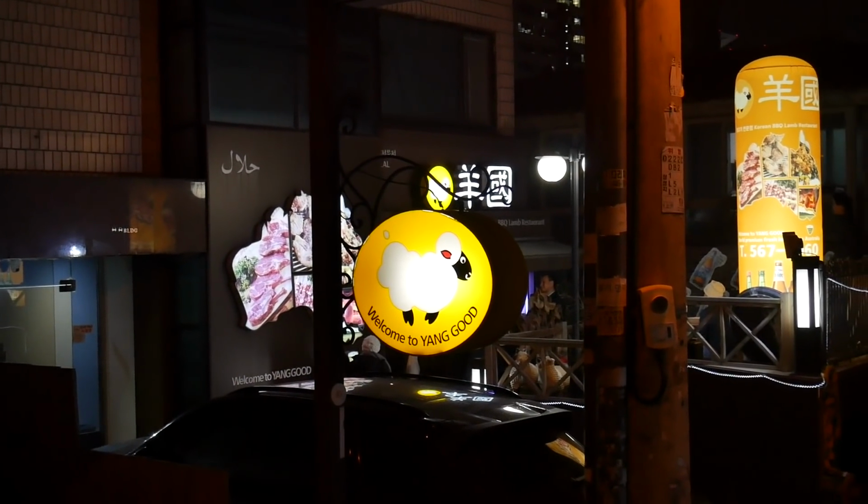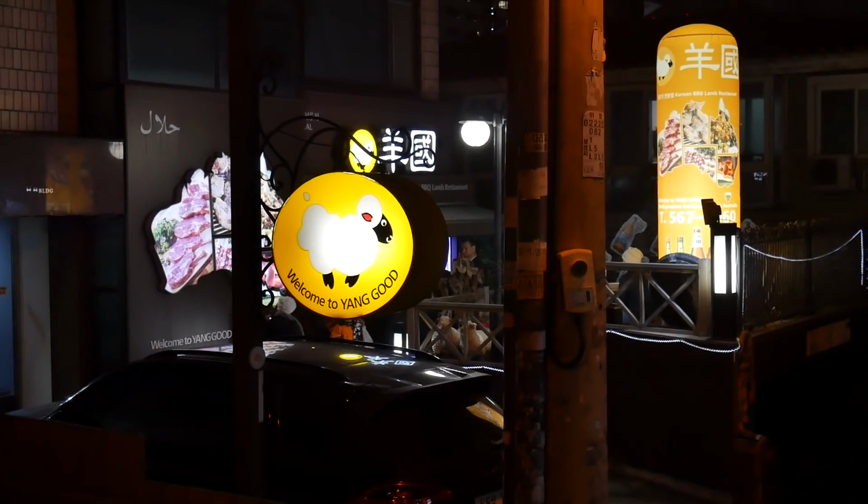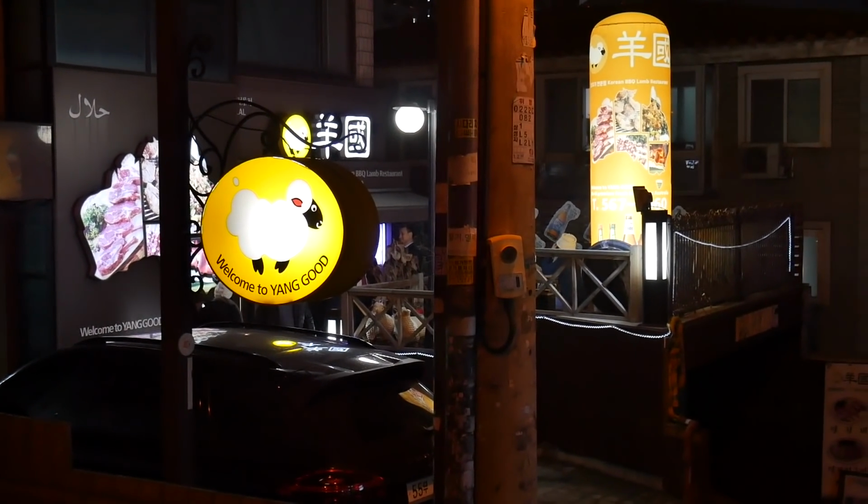Awesome, awesome experience. And I don't know if I said before, but this is, I believe, the only halal Korean barbecue in Korea. So if you want to experience Korean barbecue, and you should when you're in Korea because it's such a huge part of how they eat here, this is totally the place to come.